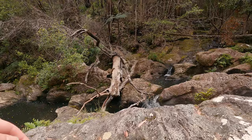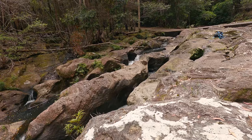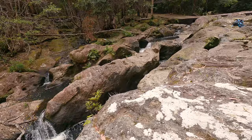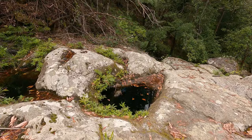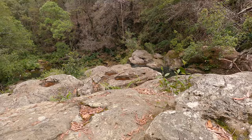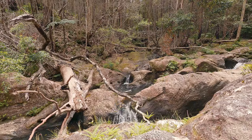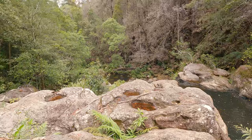But I walk around and look at different angles and viewpoints and see what catches my eye. Now, unfortunately, there's a big log that's fallen down the waterfall, and that happens quite a lot with waterfalls, and it usually prevents you getting a decent shot. Like you can see here, this would have been quite a nice view if it weren't for that tree that's fallen in.